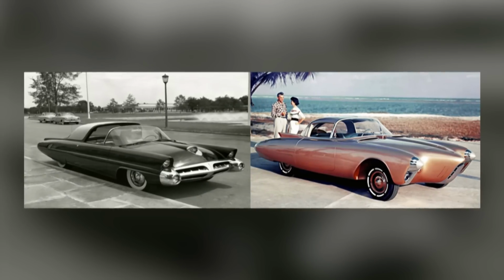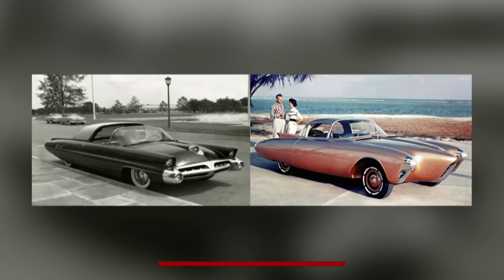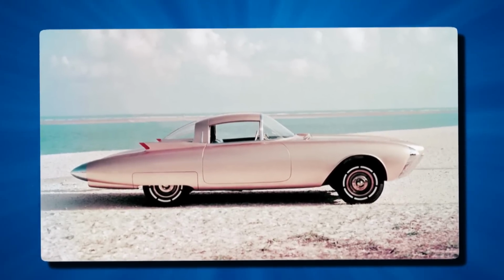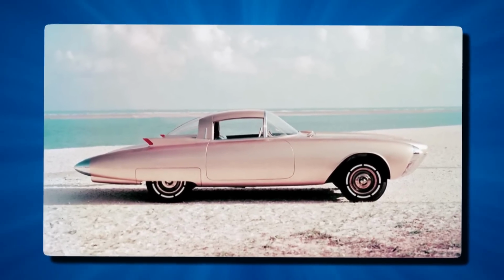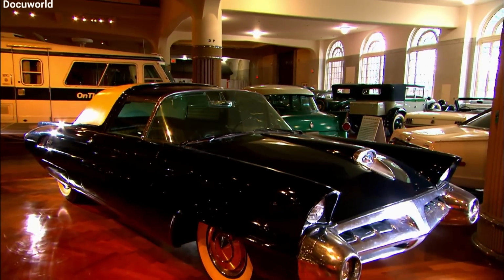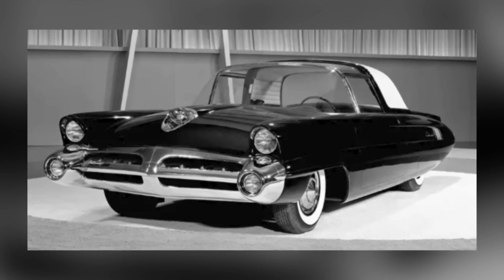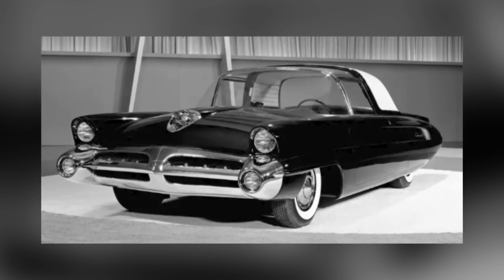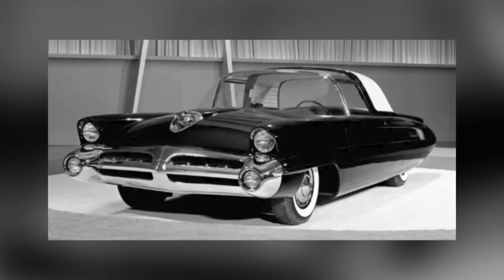Ford decided to create the X100 because of how well GM's Motorama cars did. Those cars got people excited about the future with their advanced designs and features. The X100 was supposed to do the same thing, showing off new technologies and design ideas that might eventually be used in cars people could actually buy.